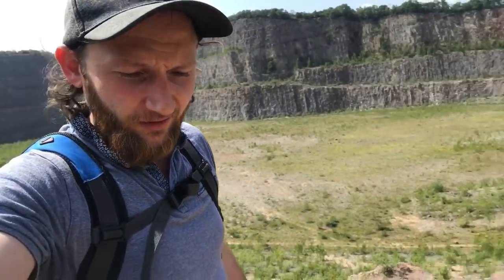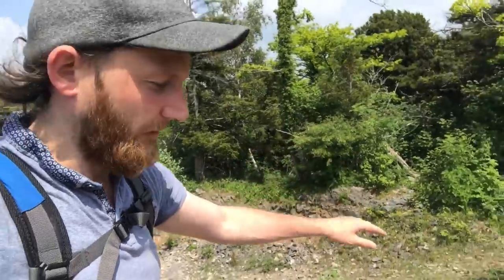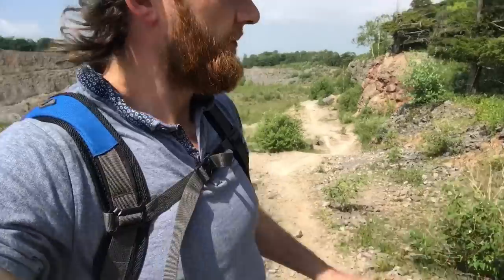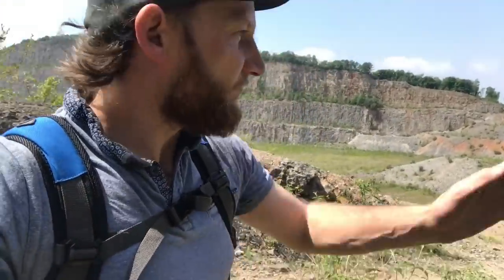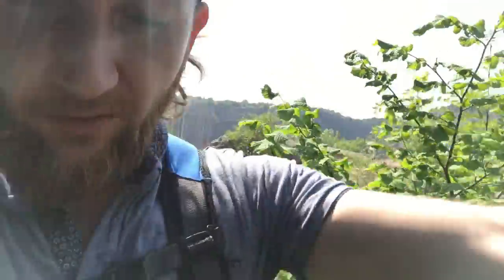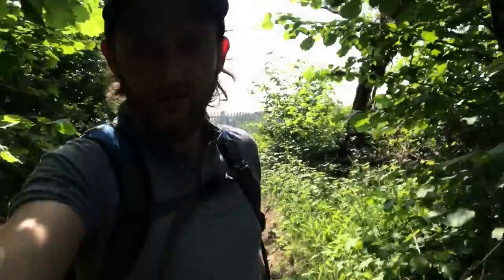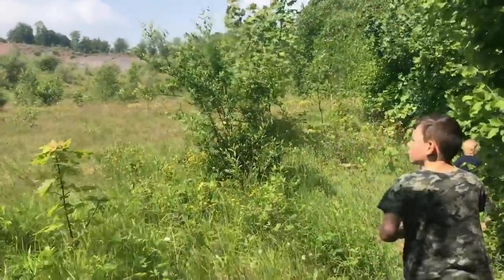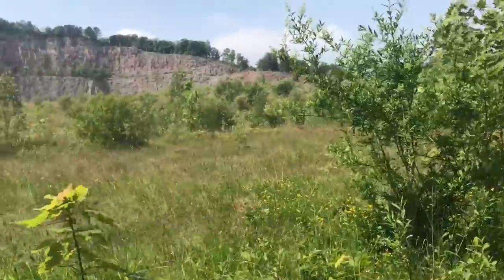Let's move on then, guys. So I'll get the kids away from this bit, just on the path down here. It's not far to get to Arnside Tower. Let's go around this quarry. We'll go and check that out. Let's go again, guys. Whoa! The quarry again.